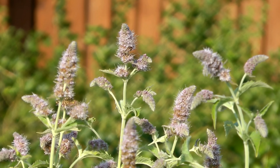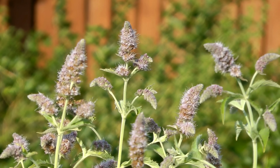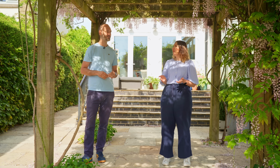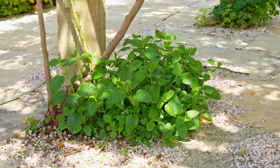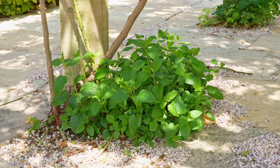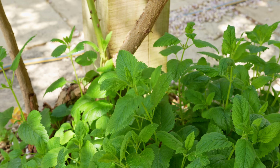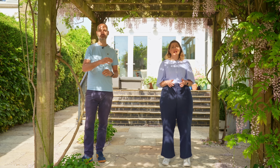Most people just think of the standard spearmint or peppermint, but there's a whole world of mint out there. It's so easy to fall in love with them. I'm actually tempted to do a whole video on mint, to be honest. But if you plant any of them directly in the ground, you're asking for trouble. Mint spreads underground via rhizomes and doesn't respect boundaries. Once it's in, it's really hard to get out again.